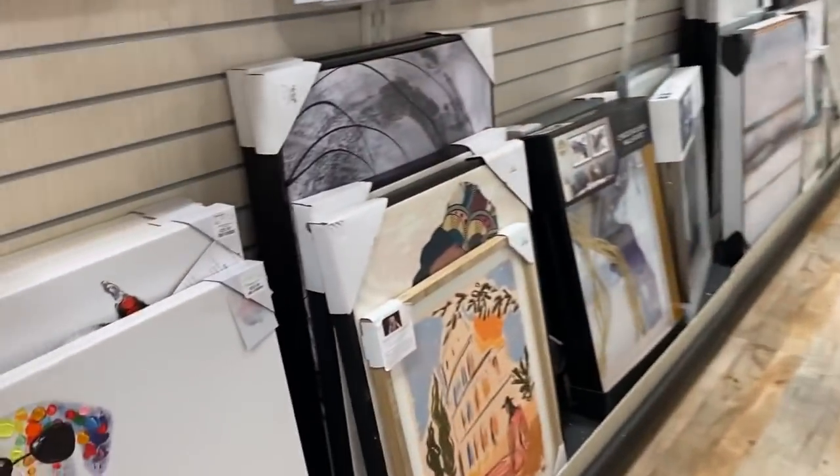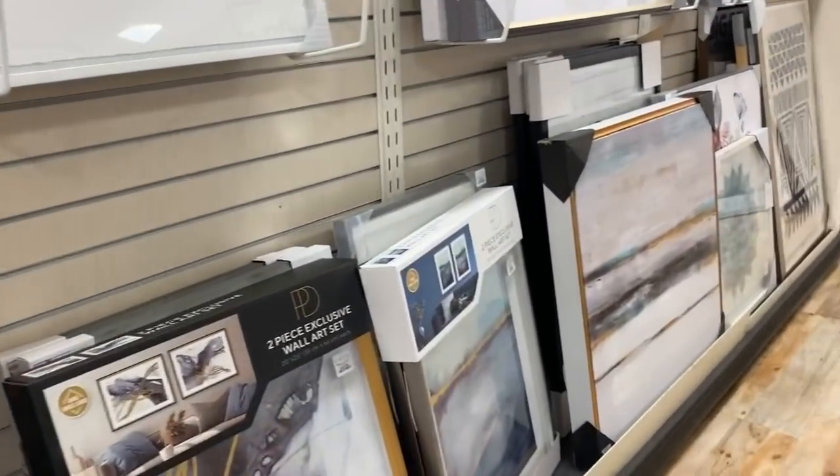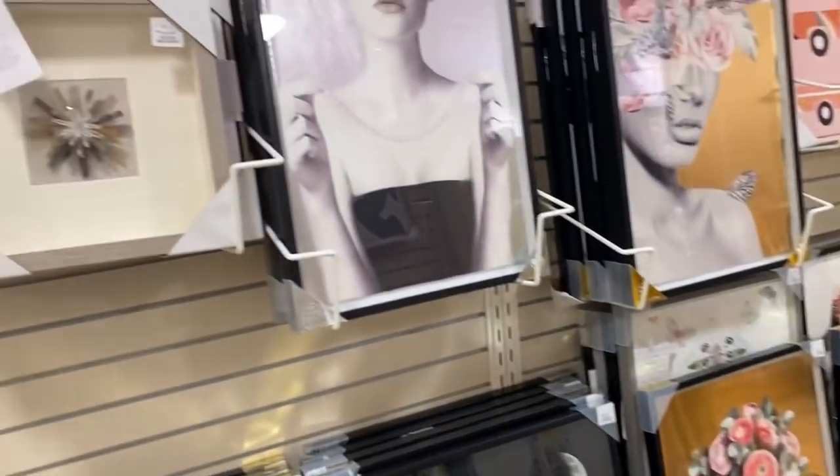I feel like all of these pictures or picture frames are gonna be too heavy for my pack system. So I'm just gonna order it from Etsy and put it in a super thin frame, probably from IKEA or something.